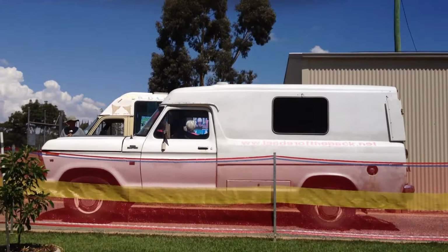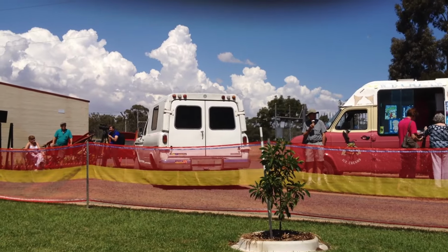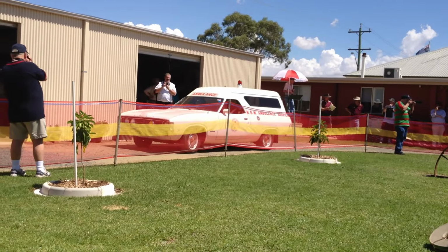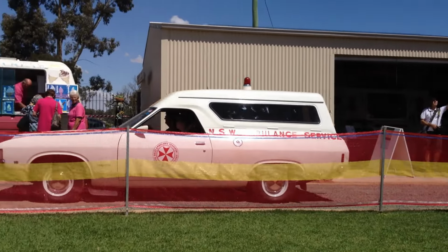Next we have a 1980 F100 V8 Auto, body by the Bell Victoria. Number 13, 1973 Ford Sultan panel van, 40 parts, converted by an ambulance car. Served in Trundle until 1981.